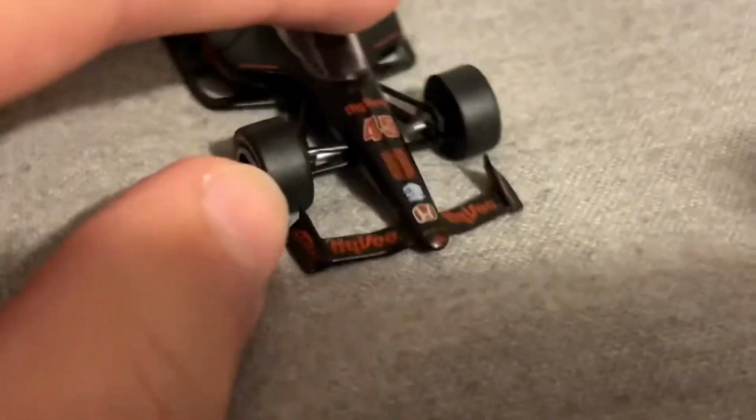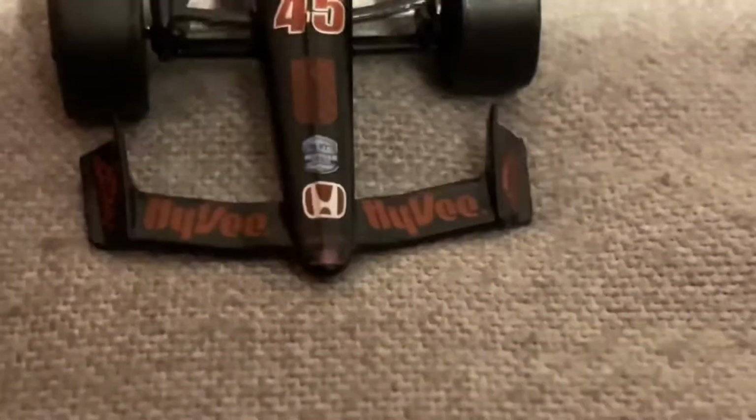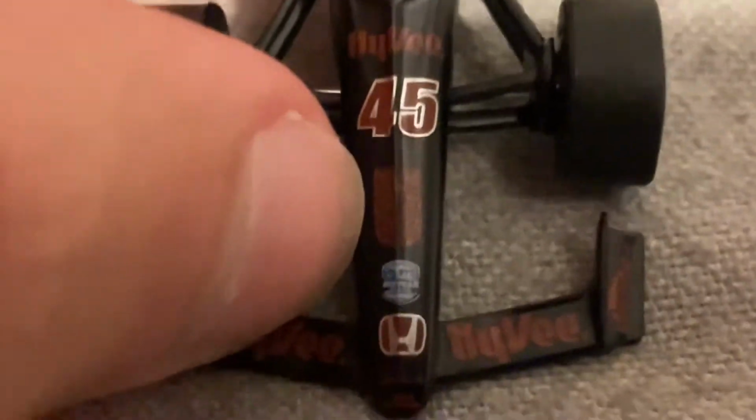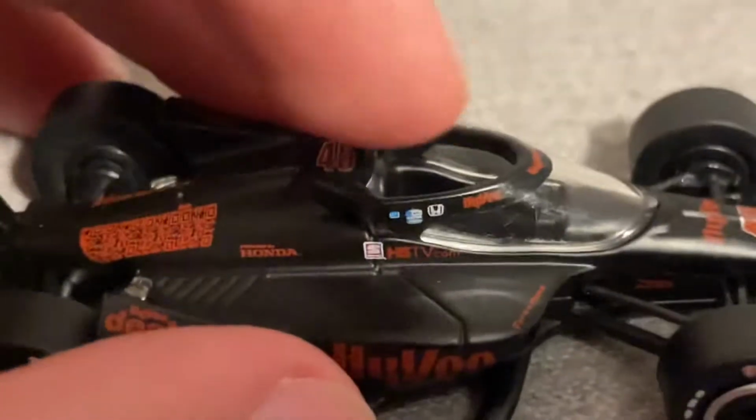Just taking a look at this, it's a black base with red logos, so there's not much to talk about on livery design. You've got the end fencing with HyVeeDeals.com, HyVee on the front wing, Rahal Letterman Lanigan Racing, Dallara, Honda, NTT IndyCar Series, the HyVee QR code, which, again, is too small to scan. Number 45, HyVee, the aero screen here with three HyVee logos, and Honda, NTT IndyCar Series, and PPG. HSTV is the only logo that doesn't immediately strike me as a HyVee logo, which I assume means the H probably stands for something HyVee.